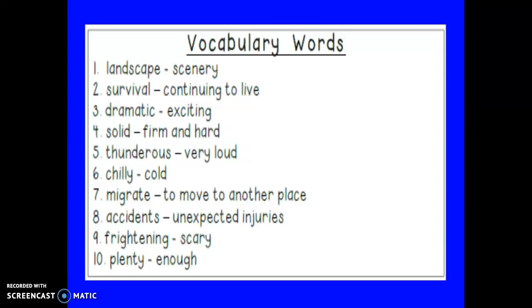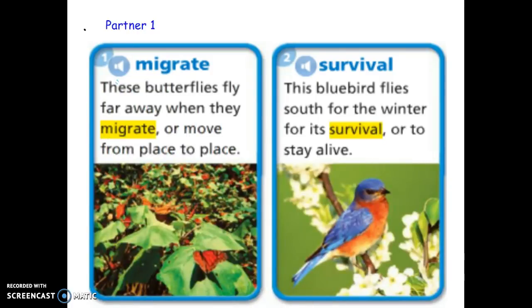Okay, guys, let's get to know our vocabulary for this week's lesson, lesson 22. These are all words that you're going to need to understand to be able to understand our story for the week. So let's get to know the words. Remember, we use these short passages to practice trying to figure out the word on our own using context clues.